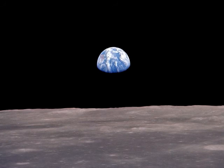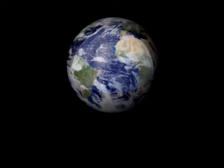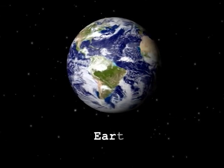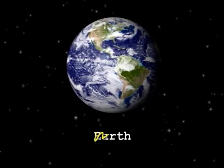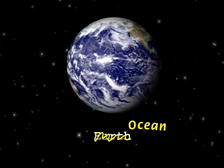Imagine that you travel to the moon and look back at the Earth. From that vantage point, you can see our beautiful blue planet floating against the darkness of space. Given that nearly three-quarters of Earth's surface is covered with water, a better name for our world might be ocean.